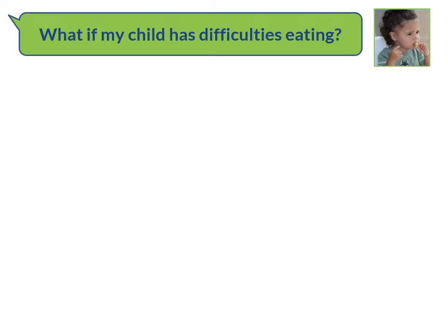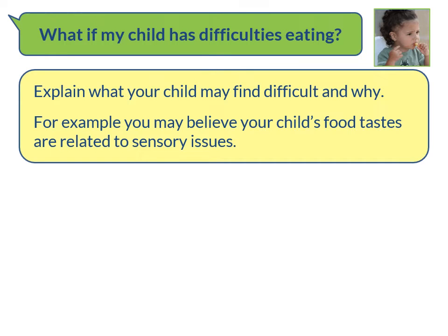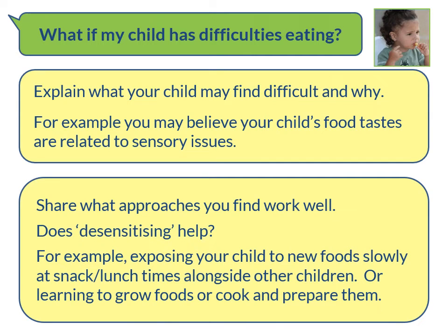Many parents raise the issues of difficulties with food. Maybe your child doesn't want to sit for a snack, or perhaps they don't enjoy a typical healthy snack that the setting supplies. If your child has difficulties eating, explain to the setting what your child may find difficult and why. For example, tell them if you believe that your child's food tastes are related to sensory processing issues. And share what approaches you find work well. Does desensitizing help? For example, exposing your child to new food slowly at snack or lunch times alongside other children. Or desensitizing might involve learning to grow foods or cook and prepare them.